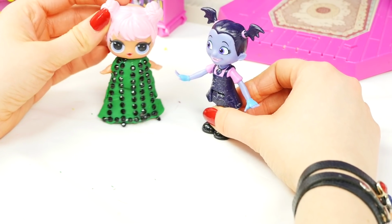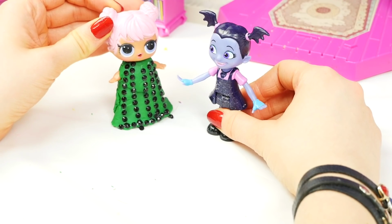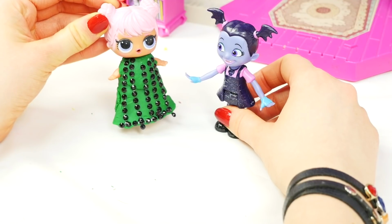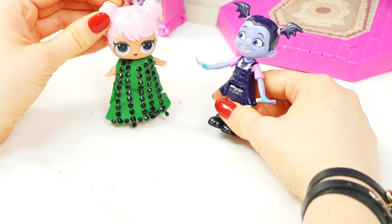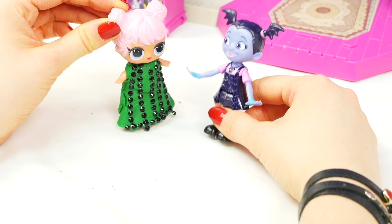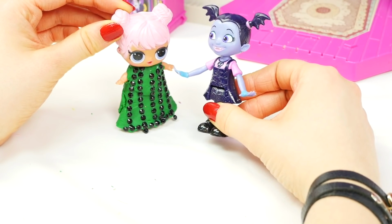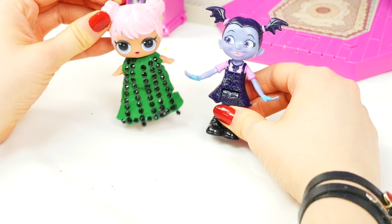Well, what do you think? Whoa, I'm so glittery. I feel like I'm ready to cast some magic spells. Wah-ha-ha-ha. That's the spirit. Ooh, being a witch is kind of fun. Ooh, I think I'm missing something, though. I think I know what you're talking about. Your witch hat. Of course.